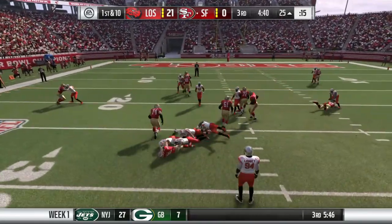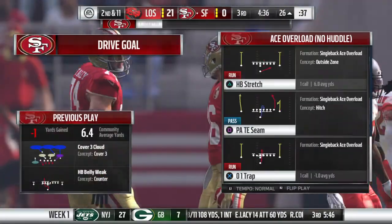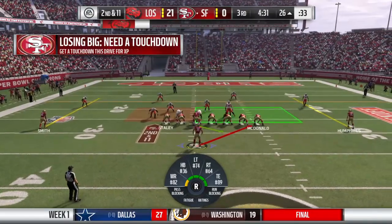And they'll go on the ground. And he's going to be met at the line of scrimmage and taken down. It's a loss of a yard there, and now 2nd down. And quickly, they get to the line.